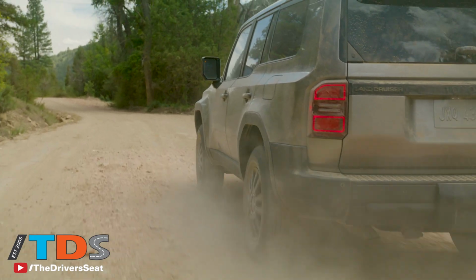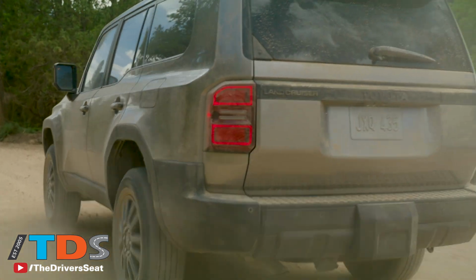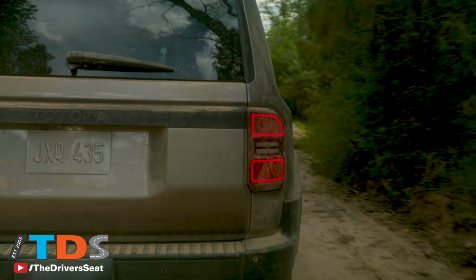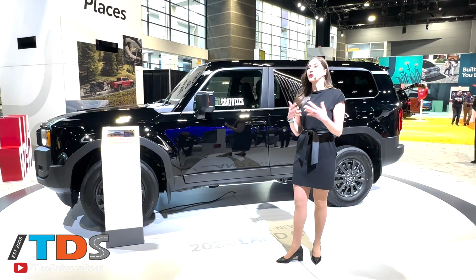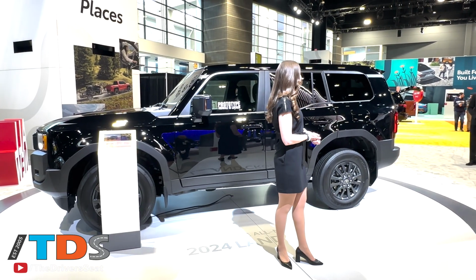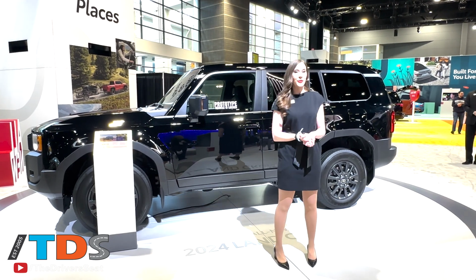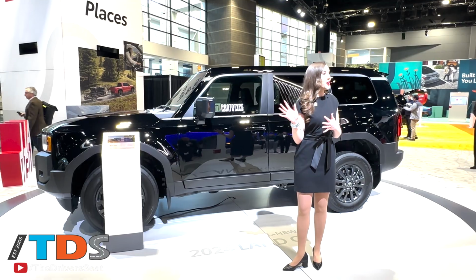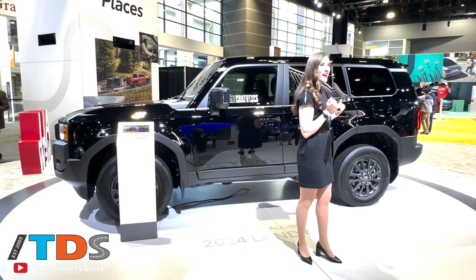So, the Land Cruiser is built on a fully boxed frame. It is built on the Toyota TNGA-F platform, which is the Toyota global truck platform that is also shared with the Tacoma, the Land Cruiser, and the Sequoia. Now, let's get started in the front of the vehicle and then we'll work our way around.